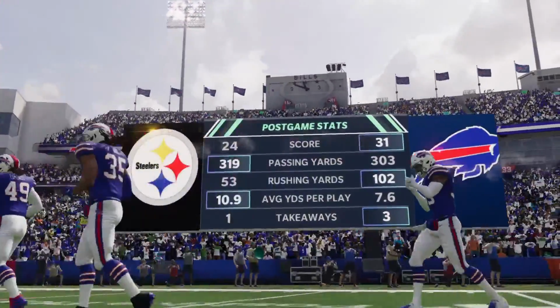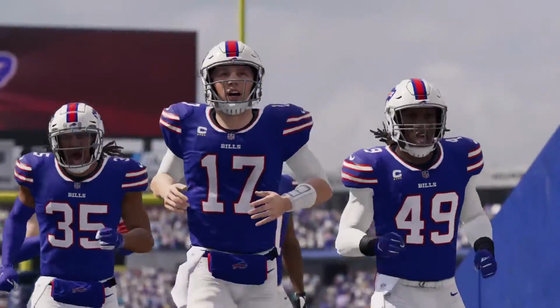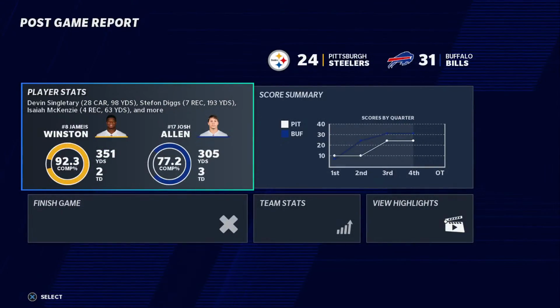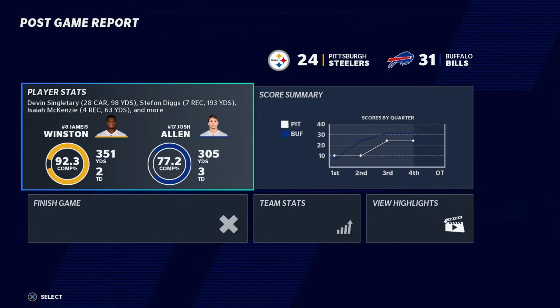So for the Bills, it's an important win for their playoff hopes as they move to 8-4. And they'll get to stay home again next week as the New York Jets come to town. Meanwhile, for the Steelers, it was a win they needed to turn the season around, but instead, they fall to 5-7. And they'll be on the road next week for a matchup with the Baltimore Ravens.